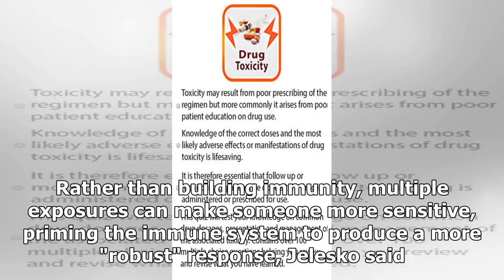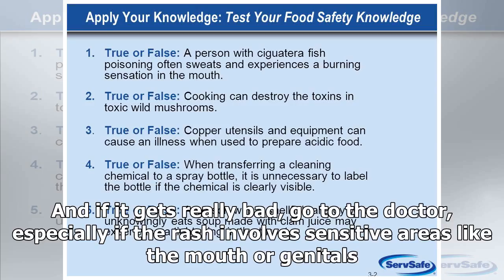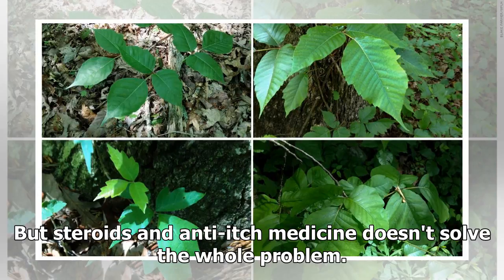Rather than building immunity, multiple exposures can make someone more sensitive, priming the immune system to produce a more robust response, Jelesko said. When a rash appears, dermatologists recommend soothing it with anti-itch or corticosteroid cream. And if it gets really bad, go to the doctor, especially if the rash involves sensitive areas like the mouth or genitals. But steroids and anti-itch medicine doesn't solve the whole problem.